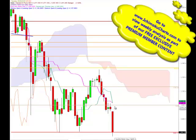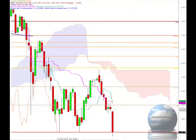Now, just looking at the Chikou span as well, we can see that here it's trading down below the price action immediately above it, so that tends to add strength to the bearishness in the market.